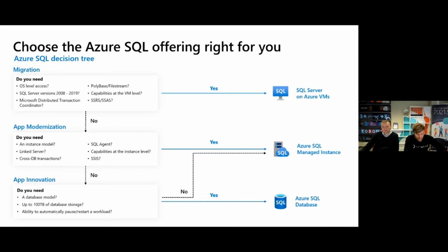Of course, with a few tweaks to your existing application, you should be able to run Managed Instance and then take advantage of your instance easily. And finally, if you're looking to begin building cloud native applications on Azure, or are looking for the flexibility to automatically pause and resume intermittent workloads, then Azure SQL database is the perfect choice. So those are the options.